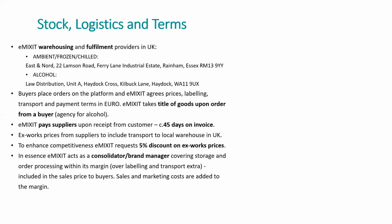Obviously, there are additional marketing costs as we go forward, be it sales, promotion, etc. Those are additional costs agreed then with buyers and with yourselves for specific promotions.